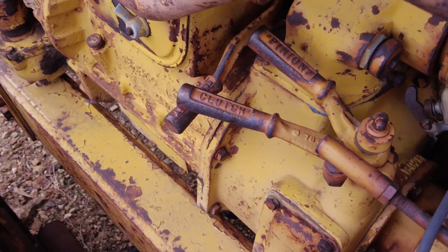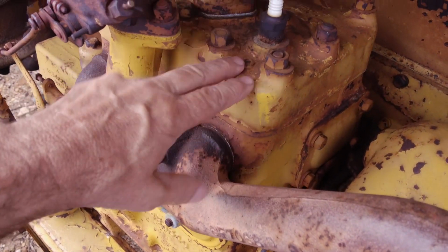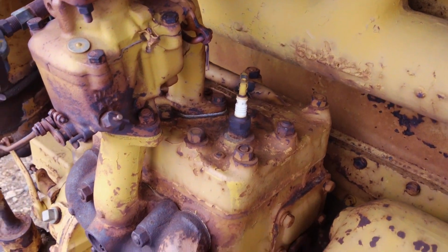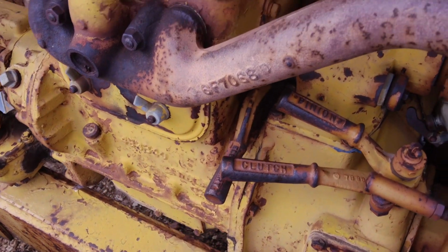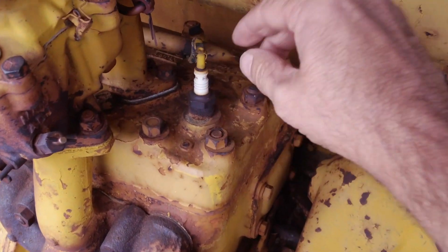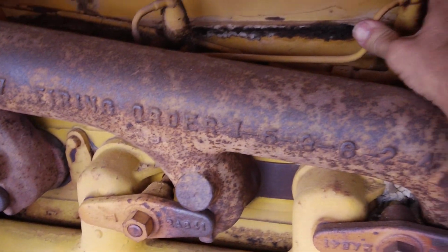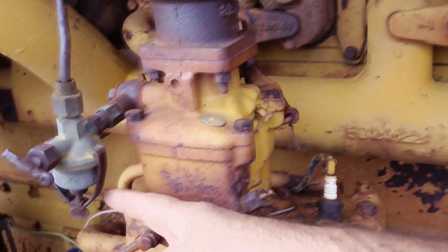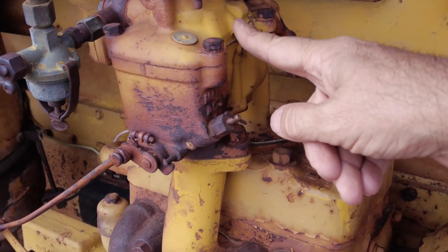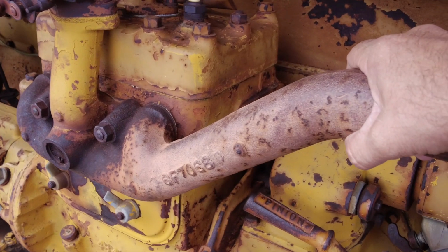Alright, I found the controls to start it. Looks like there's a little... Do you have to start an engine just to start the engine? Huh. This one's got a spark plug. So it's not diesel, is it? These are fuel injectors. There's the fuel. There's the carburetor. Looks like a two-cylinder engine.